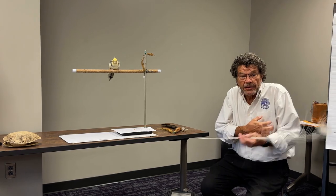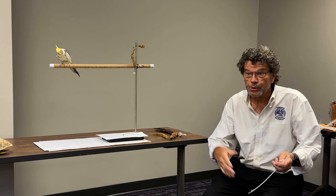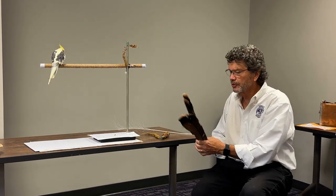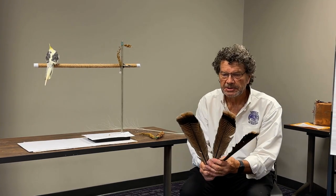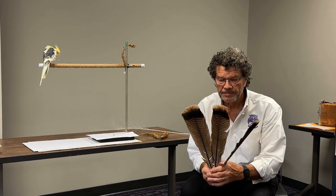Birds have feathers to keep them warm. That's an adaptation. Show-off feathers attract other birds. But really, the ones I want to talk about, these are 3 feathers from a turkey. These feathers are called flight feathers. See them? They're flight feathers.